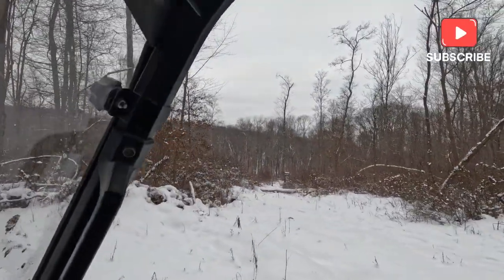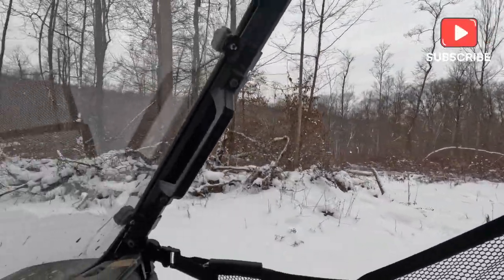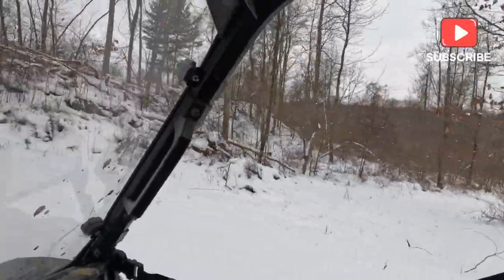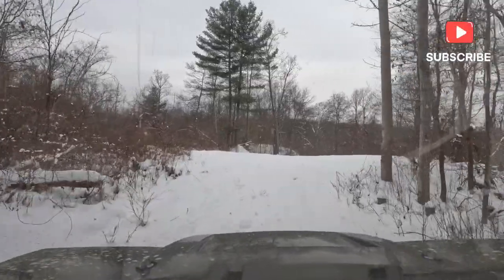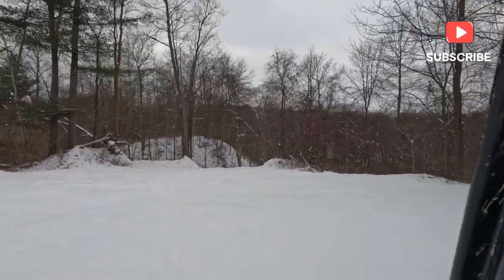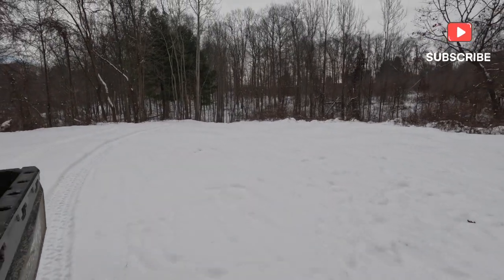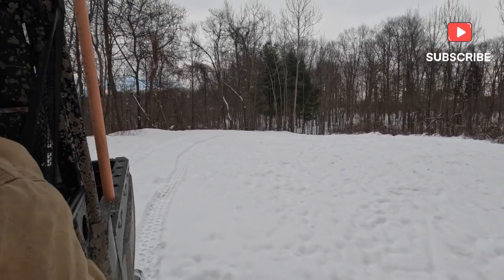Looking down towards that stand we just kind of drove by, another tree I need to take care of. This is a little micro plot that I have. My grandson shot 2 deer off of it this year. Gonna check out the pond.